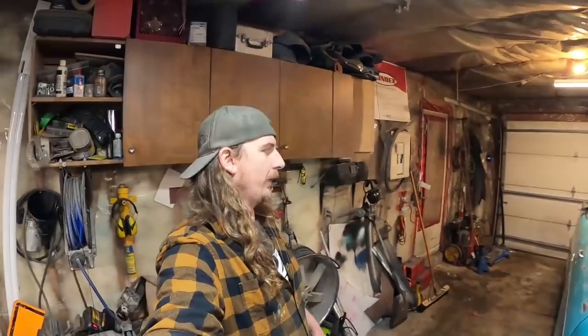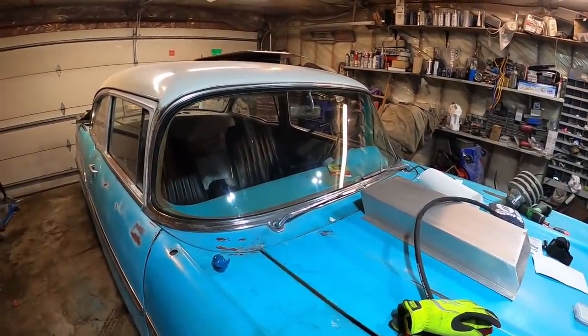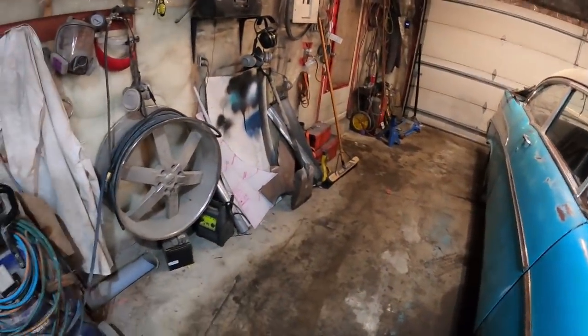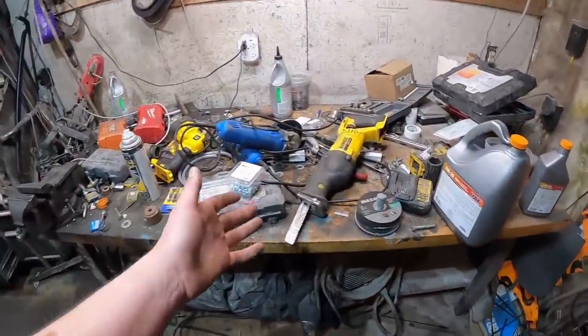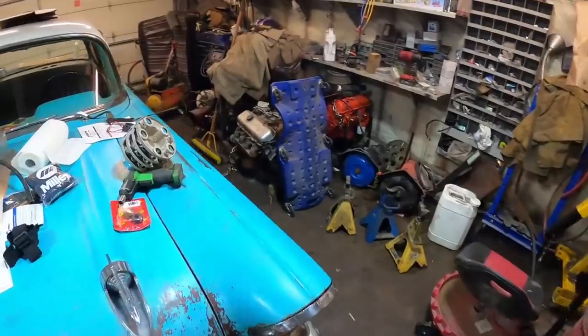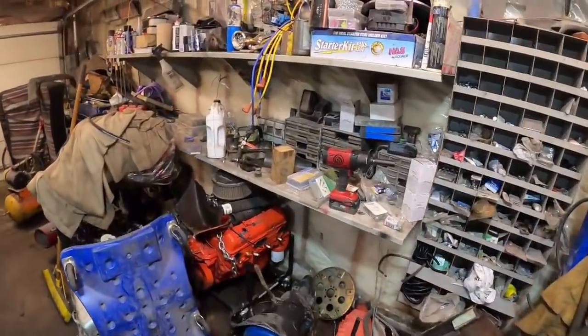Well, it's one of those days that kind of just gets away from you. I cleaned the glass, and that's about it. But you can see the car is actually moved over, so I've been cleaning the garage up. I'm sure a lot of you guys still think it's just trash in here, but I actually put something on the workbench, this side, got rid of a bunch of junk. And I'm redoing all my shelves, just kind of cleaning them all up.